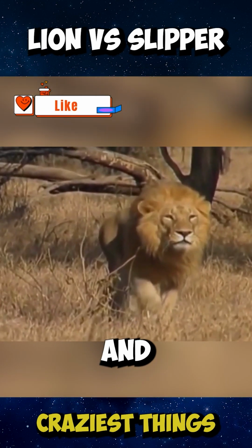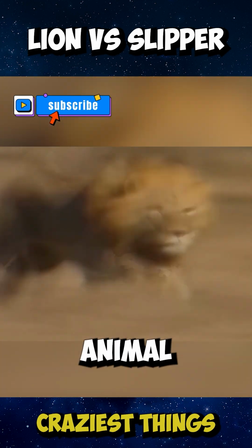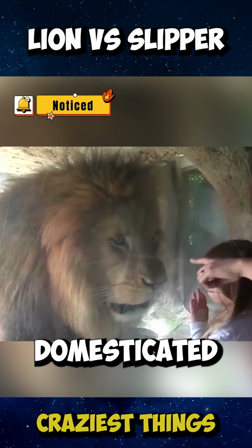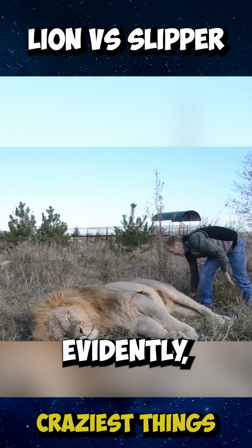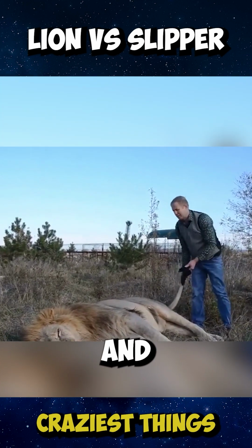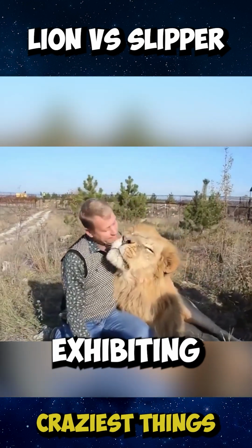With its grand and impressive exterior, the lion is often seen as a symbol of might in the animal kingdom. However, since being domesticated by humans, they have become like oversized house cats. Evidently, they have grown extremely docile and sometimes even timid. These lions always want to play instead of exhibiting ferocity.